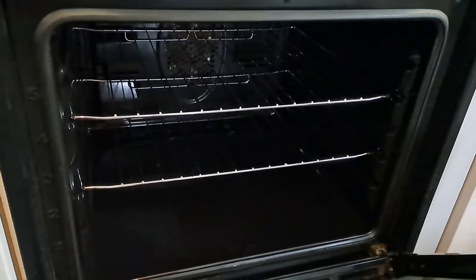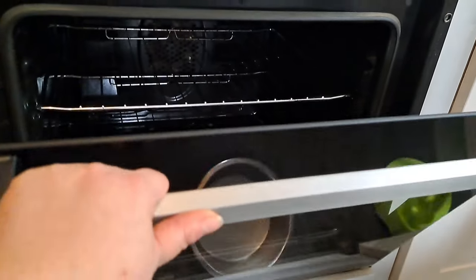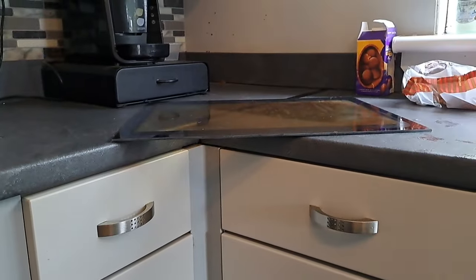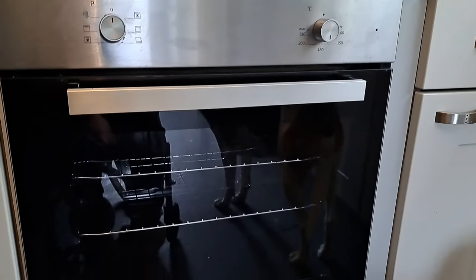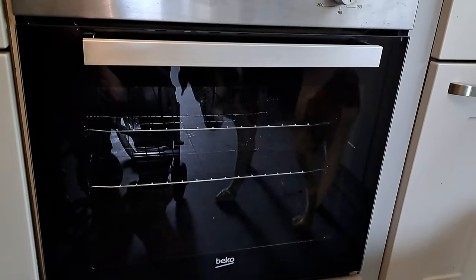Anyway, there we go. The oven is looking much better now, and especially when I close the door, but that's because that bit of glass isn't in yet. I'm going to wait until we get the bicarbonate of soda, see if we can clean it before we put it back in. But it's much better.